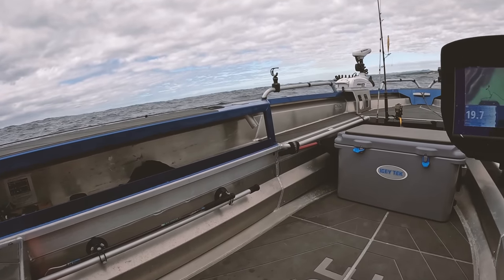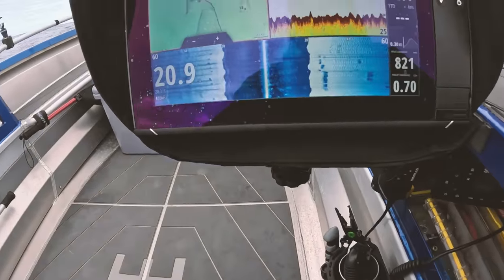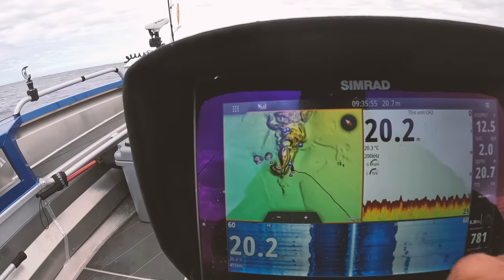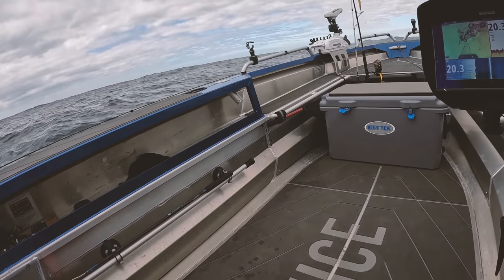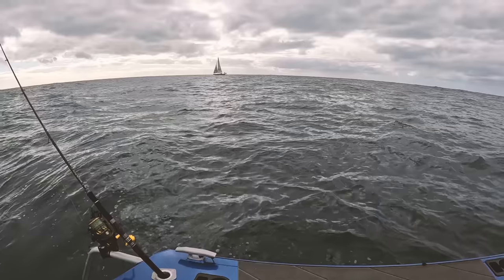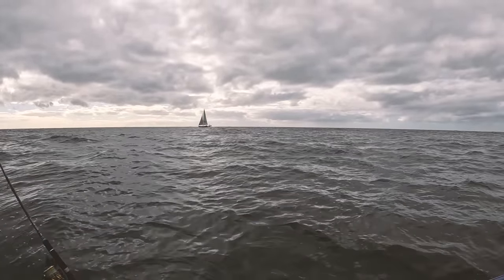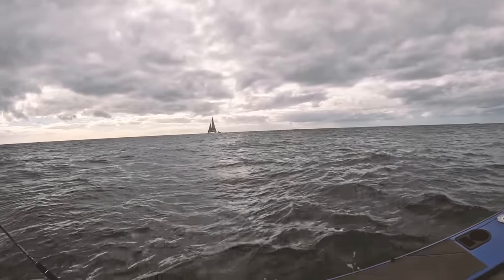All right, let's troll over the main part of the reef. Because as you can see, there's plenty of good ground to cover here. And we'll go over there. Hopefully something will smack this big slimy while we get to our favourite snapper spots on the other side. There's a cool sailboat. Looks like a metal hull. Wonder where he's been. He'll be all around the world.